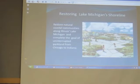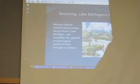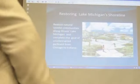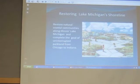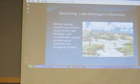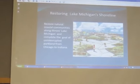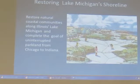So our end goal is restoring. One of our goals is to restore Lake Michigan's shoreline. The process has already begun rebuilding. I don't know if you can call it rebuilding, but they have started to do work on trying to get the shoreline back to uninterrupted parkland. Our ultimate goal is to assist in that and to make uninterrupted parkland along the shoreline. And they have been doing a fantastic job so far. This is a little push in the back saying we're going to move a little faster and try to get this done a little faster.